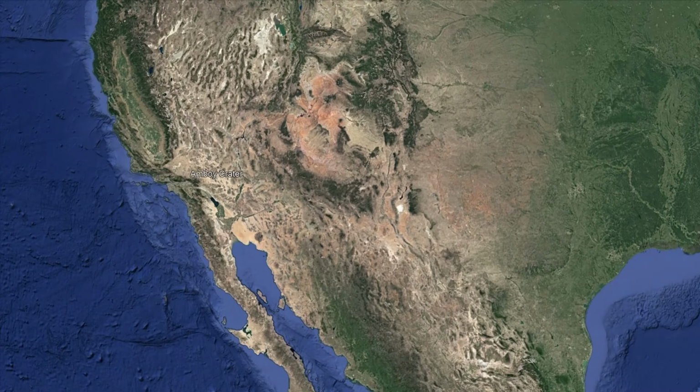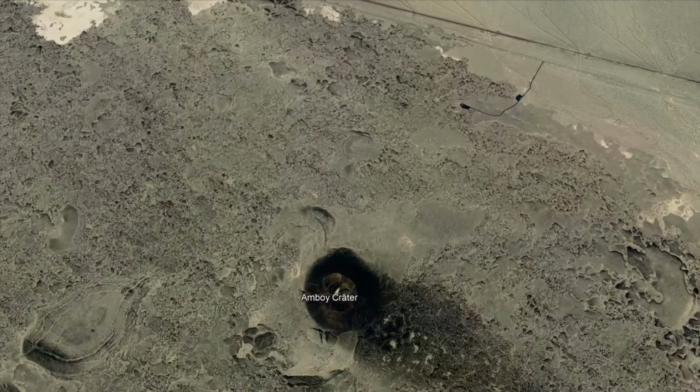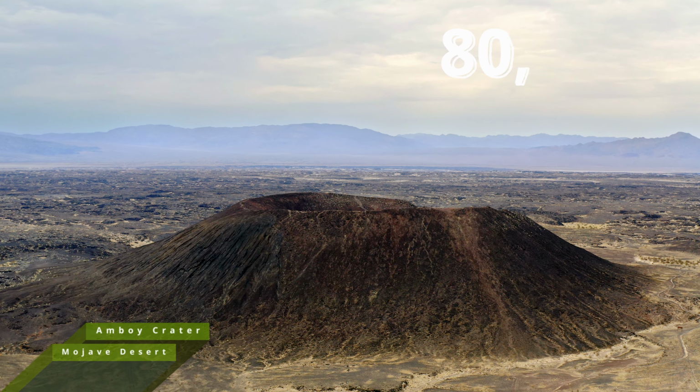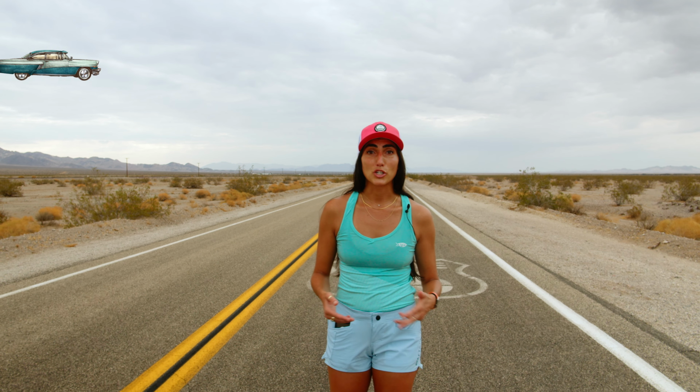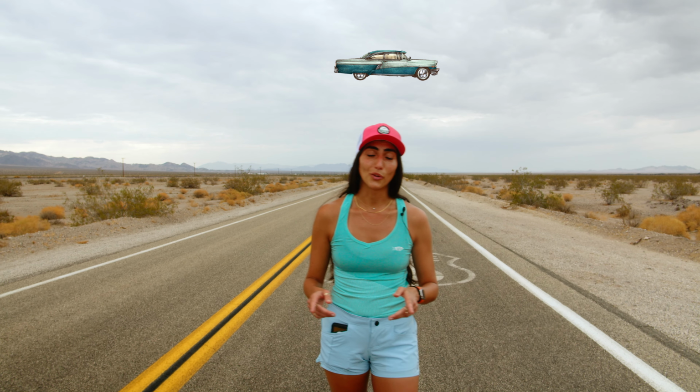I'm your host, Anya, and today we will be exploring Amboy crater in the Mojave Desert. It is a cinder cone volcano that is 80,000 years old. It's located off of Route 66. Route 66 is the first highway that connected the East Coast to the West Coast. You can literally drive from Chicago, Illinois, all the way to Los Angeles, California.